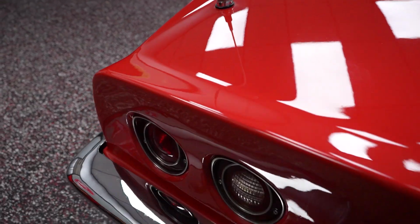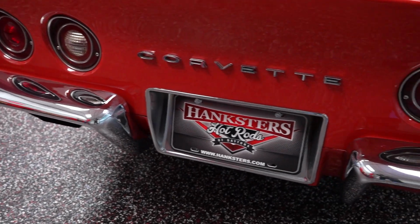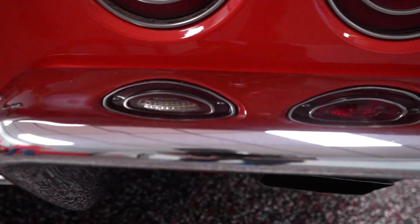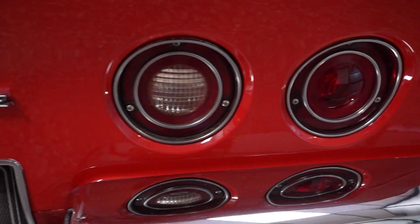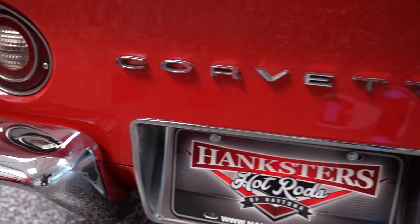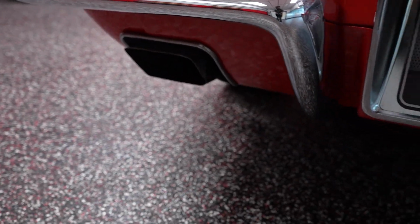Chrome bumper, split rear bumper on this '73. Chrome's real nice on the driver's side and the passenger side. All your tail lights, reverse lights, all in real nice shape. Corvette emblem there in real nice condition. Check out the passenger side of the car.